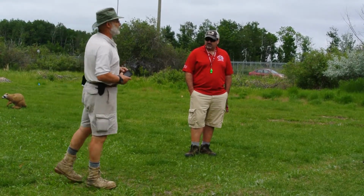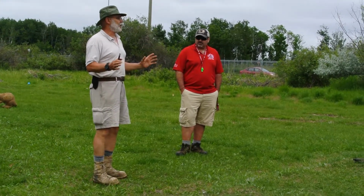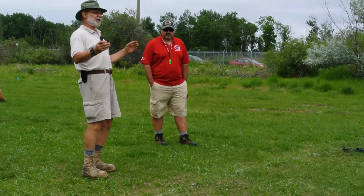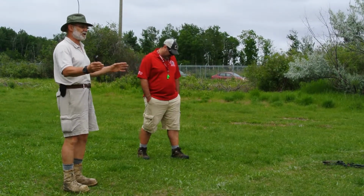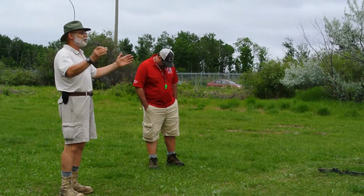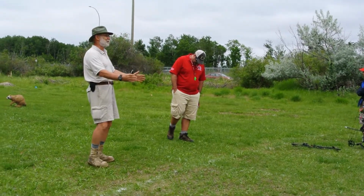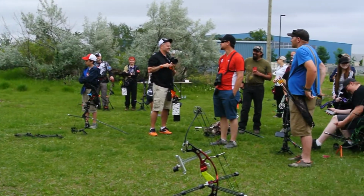On the yellow course, target I think is 14, you'll see the picture shows a cinnamon bear. When you get to the stakes, you'll see a black bear. That is a cinnamon bear, it's just black. So judge the size accordingly. It's not the big black bear, it's a cinnamon bear. That's your last ranging warning I'll give you, okay? Heads up on that one.